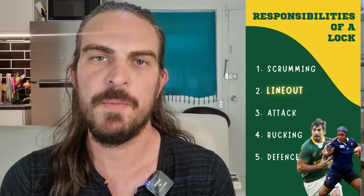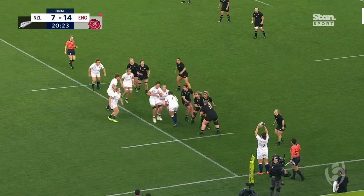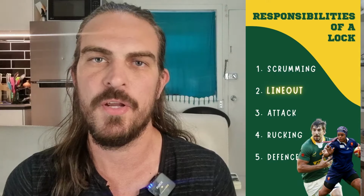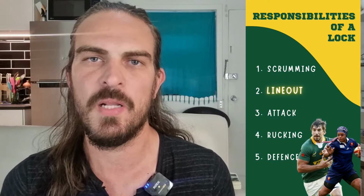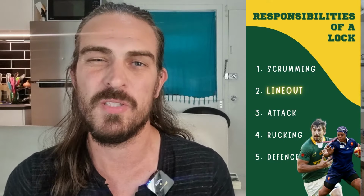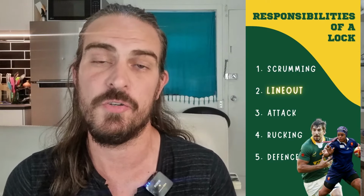A well-balanced team will have the two locks as the two main lineout jumpers, closely followed by one of the loose forwards acting as a third lineout option. It really pays to have three legitimate lineout options rather than just two, because it is much harder for the other team to defend three jumpers rather than just two jumpers.